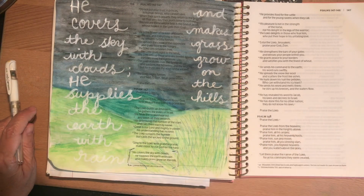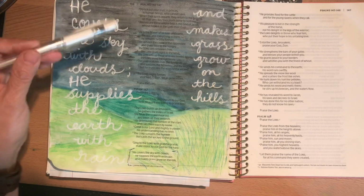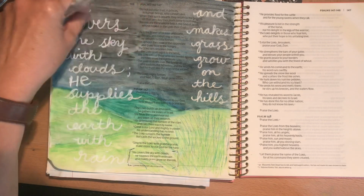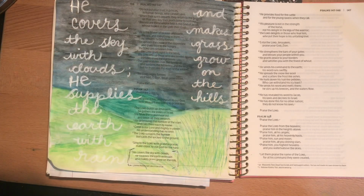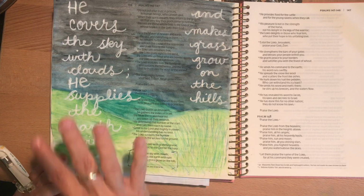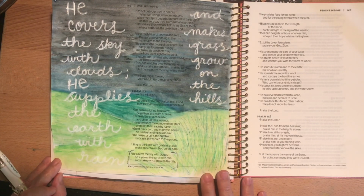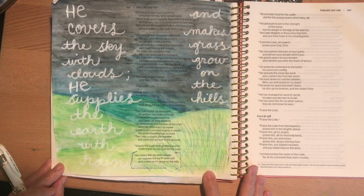I am playing with the idea of adding an element of clouds versus just a sky ready to rain, but I'm not sure how to do that. Unless I took maybe a cotton ball and some white acrylic paint and went back and forth, I don't know. I might just leave well enough alone. I think this is good. I'm basically pretty happy with how the sky turned out, actually. So for not knowing what I'm doing, it's not too bad.